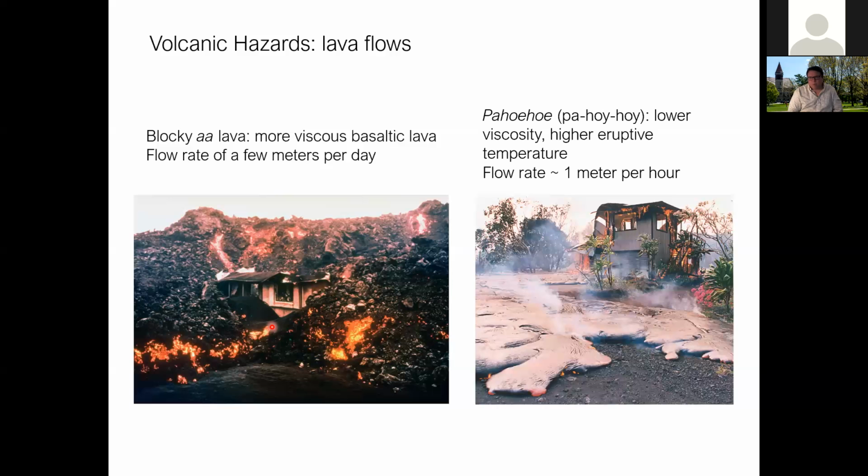The counter component of this, and these are both Hawaiian words, I should say, is pahoehoe, and these tend to be the lower viscosity, both by a combination of lower silica concentration and higher temperatures. And the key thing here is that these types of lava flows can actually be relatively quick, and depending on the lava composition and temperature, can be exceedingly fast. So on areas like Loihi in Hawaii, these are a meter to a few meters per hour. The flows can be relatively important, but in general, they don't do much damage to human life. They do damage to property, of course.